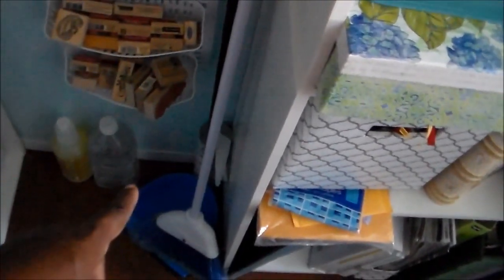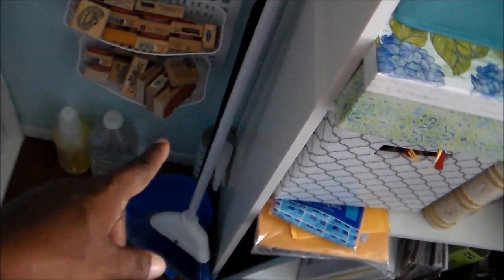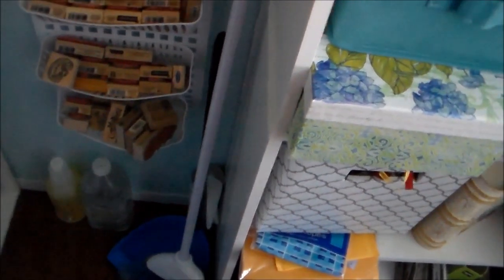And that's where I keep my dustpan and my broom to clean up in here. And a little Pringles can back there that I covered, that I pull plastic bags out of that I rolled up in there. It's like a dispenser, so I can use those when I need to change the trash can.